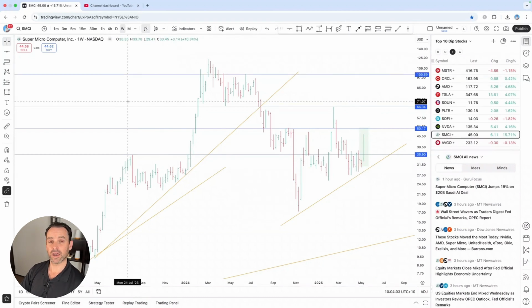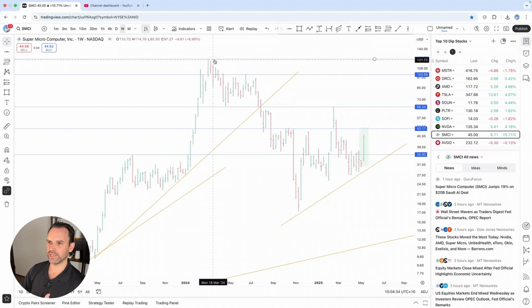I've also marked up $100, which is always a round psychological number for investors and traders, a price level where people often come in. And this also is reflected in the chart around about this level here and these two levels here. So it has offered short-term resistance in the past. And the final level I've marked up here is 122, which corresponds to SMCI's all-time high.